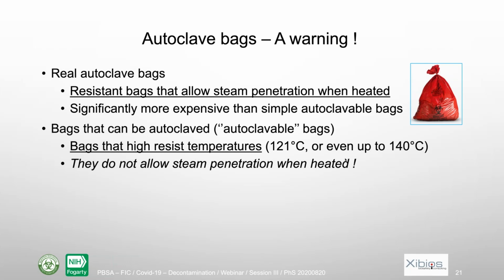The real autoclave bags are the ones that are resistant, but that allow steam penetration when they are heated. So above 100 degrees, for instance, the steam can penetrate the bag, even if they are closed. They are significantly more expensive than the other bags.